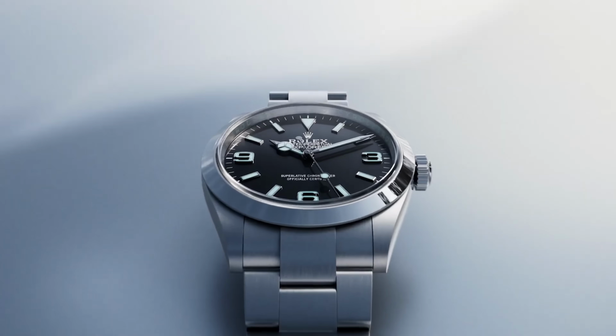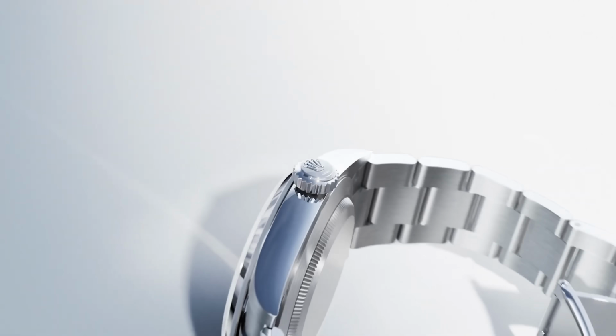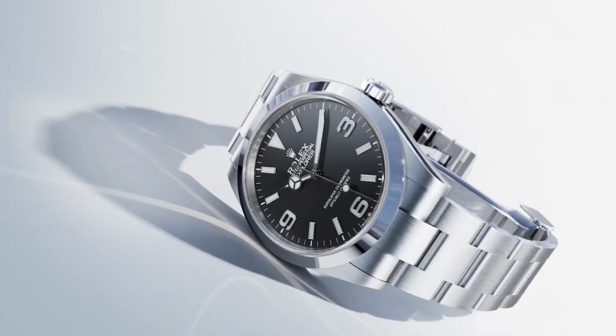Next, if you can hear the tundra calling you, as it so often does, then you need a watch that's ready for any expedition.